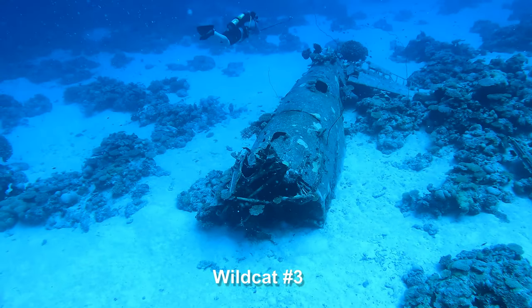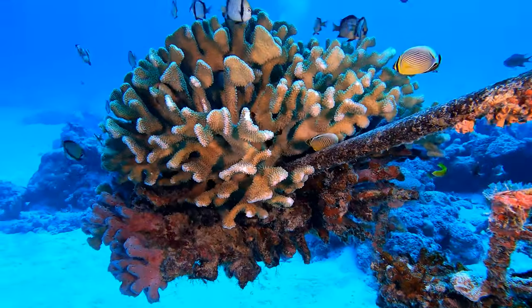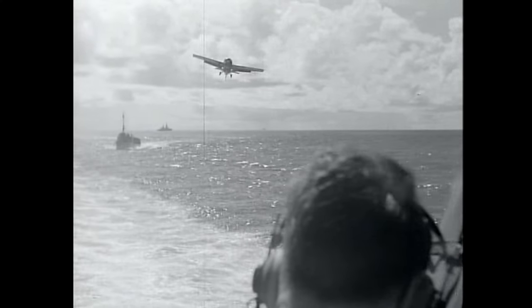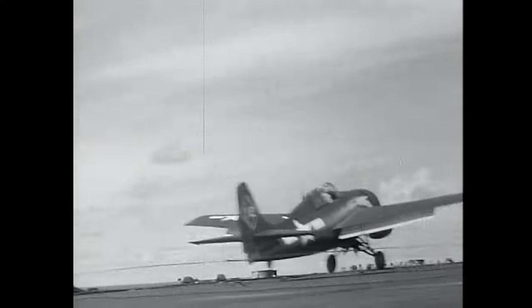The Wildcats still have their tail hooks attached, and on this one the tail hook is extended with a large growth of antler coral covering the end. Tail hooks are standard equipment used by carrier-based aircraft to catch the arresting wires when landing aboard.